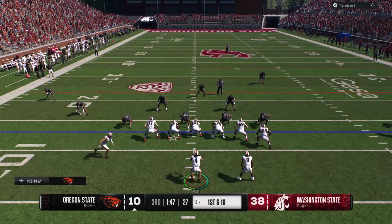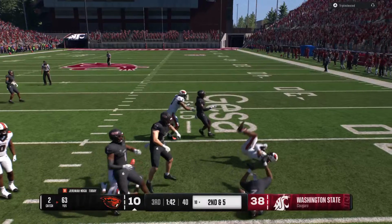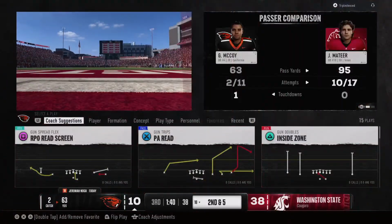Wide receiver coming across in motion. Touch pass on the jet sweep. They pick up half of it. It'll be 2nd and 5.